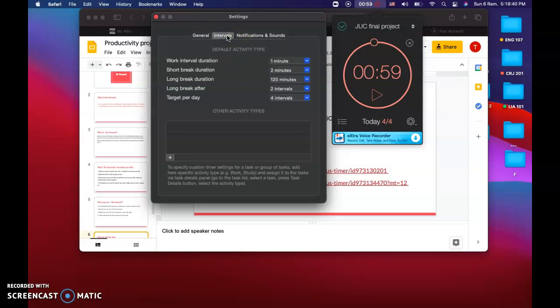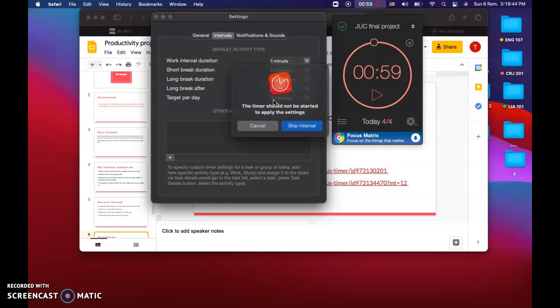So intervals, which is the main point of your options and settings. Your work interval duration: I usually make my interval duration 60 minutes, but I'm using 1 minute now here to show you, just to describe the video. Also for my short break duration, I'm using 5 minutes. For long break duration, I'm using 120 minutes. You can change these times any way you want. And for when you want to start your long break, I'm always starting my long break after two intervals, but you can change it as you like. I don't prefer to start your long break after one interval, but two and other intervals is great.